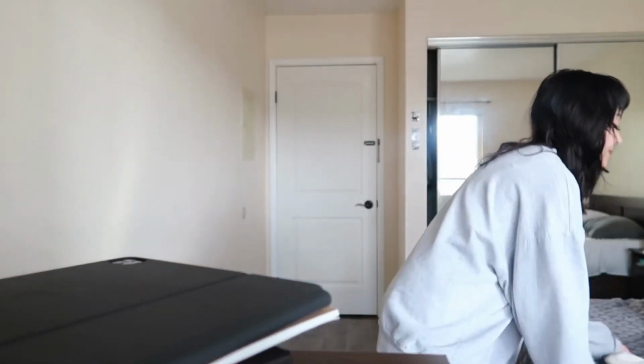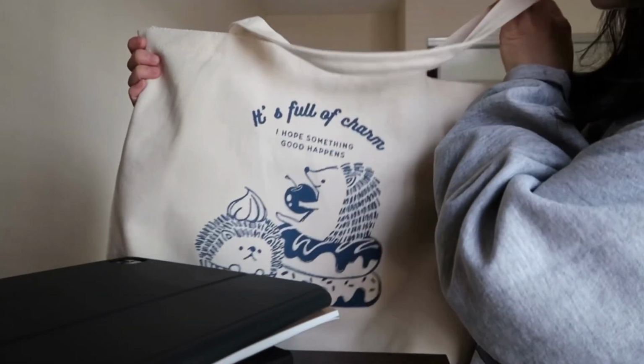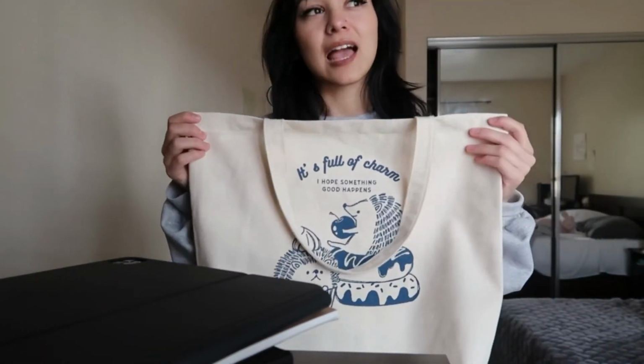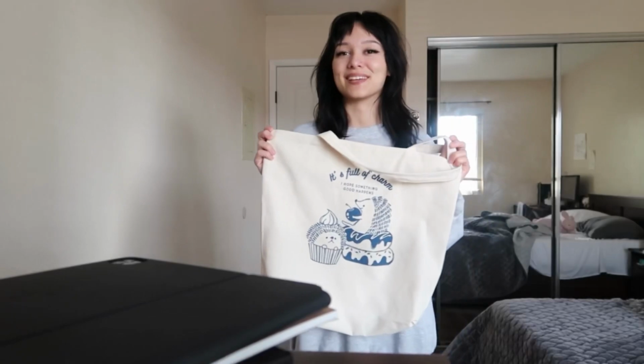And then a little design. It says, I'm full of charm. I hope something good happens. And I know it kind of doesn't, I think it does make sense, but I thought it was really cute. And I was just like, I think it'd be funny if someone read that while I was walking by.